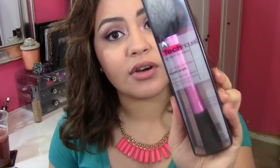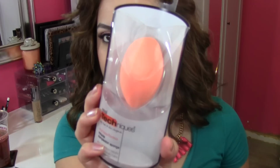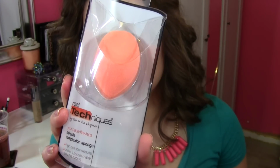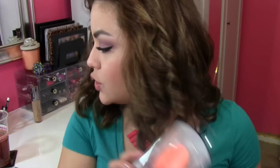And lastly, I picked up two things from Real Techniques. I got a blush brush that I am very excited to use because I do love their brushes, and I also got the Real Techniques Miracle Complexion Sponge, which I have been hunting my Ulta for, and I finally found it, so I am very excited for this. I've heard a lot of people compare it to the Beauty Blender, which you guys know I like and love, so yeah, we shall see. I believe that's everything that I purchased, guys.